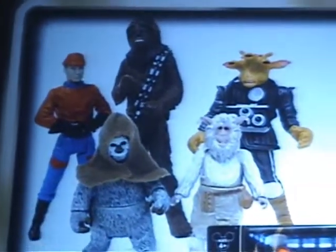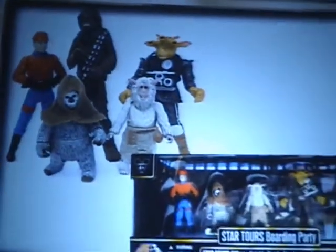And then, of course, with the closing of Star Tours, you can't have that Star Tours attraction without so many fantastic cast members for the last 23 years that have made that possible. So we also gave a salute to all of the cast members that have worked there, both Disneyland and Walt Disney World, with the Star Tours officer. So we came up with the Star Tours boarding party set, of course, with our Hasbro action figure line.